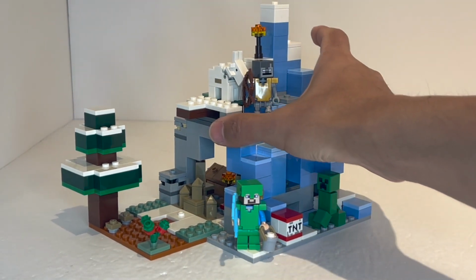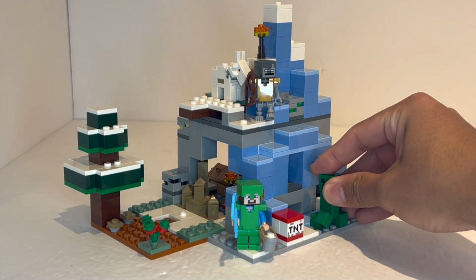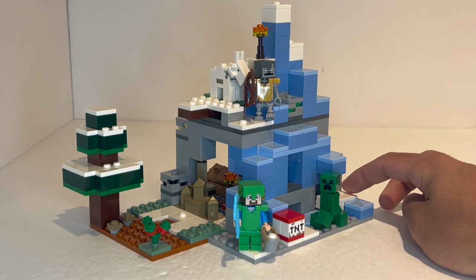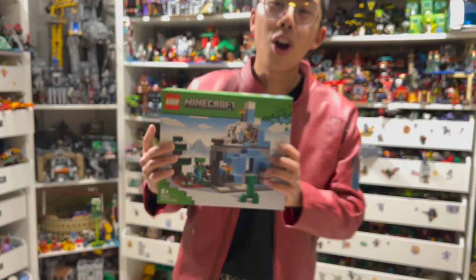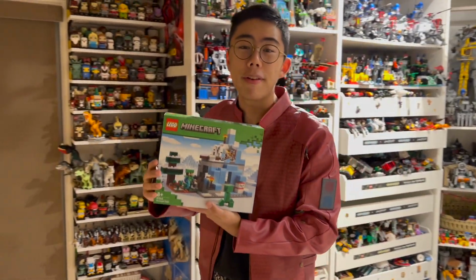This is just one part of the mountain itself. And all in all, this is a pretty fun set to play around with. I think it's just an average playset for Minecraft, but one that certainly is packed with a lot more fun features than I would have imagined. Alright, and with that, we have summed up this early review of set number 21243, The Frozen Peaks.